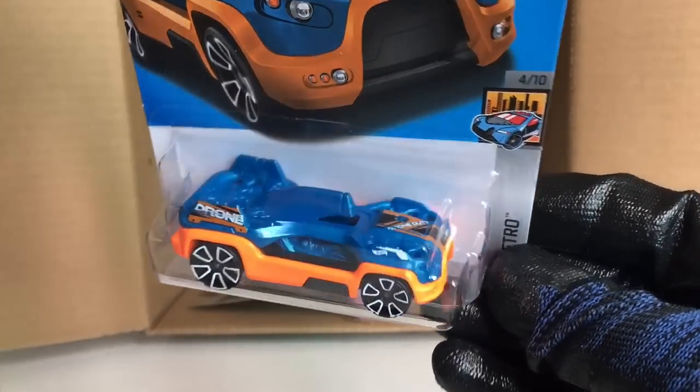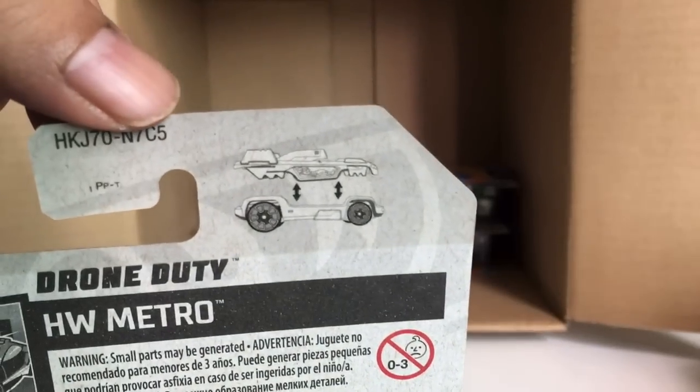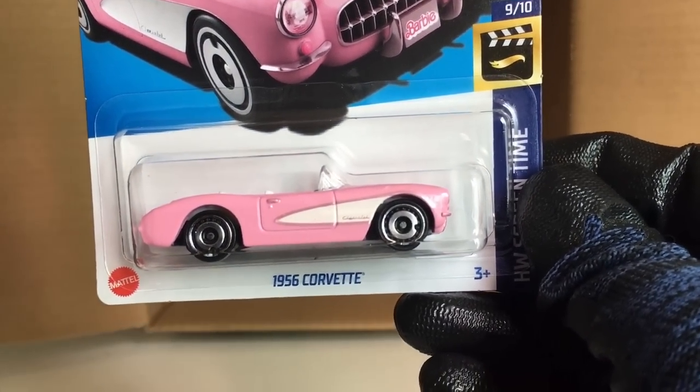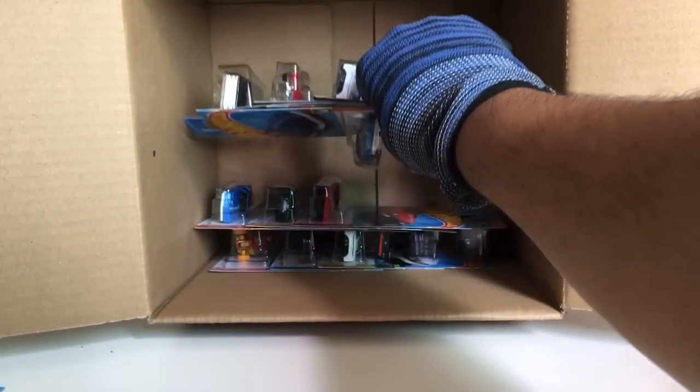Got Drone Duty, HW Metro. Yup, in case you didn't know, you can split it up. Drone Duty. And yes, we got ourselves another 1956 Corvette. That is awesome. Barbie Corvette.